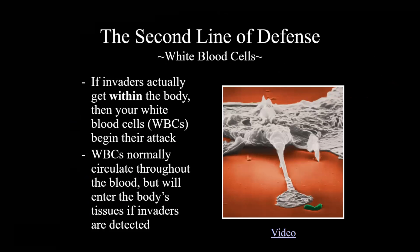So let's say something not ideal happens. You get a cut on your hand or leg, and some bacteria or viruses are able to infiltrate your body and bypass that first line of defense. Luckily, we have our second line of defense. So our stuff inside of our body cells and bloodstream helps fight off infections that make it to that point.